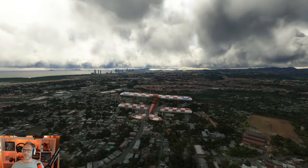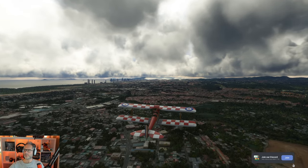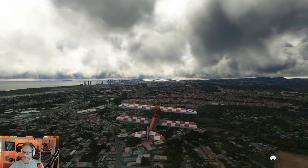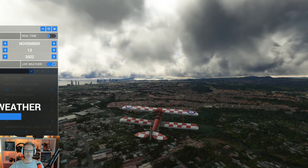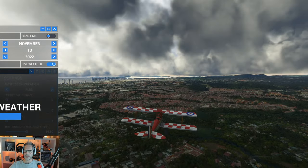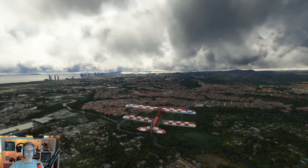It gets a bit dark. Might have some wind in there though. It's only 4 knots. Running 4 knots of wind. Just gonna see if we can get a bit, yeah, we're not gonna get much better than that.